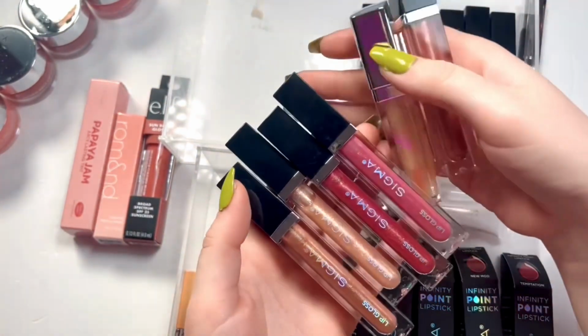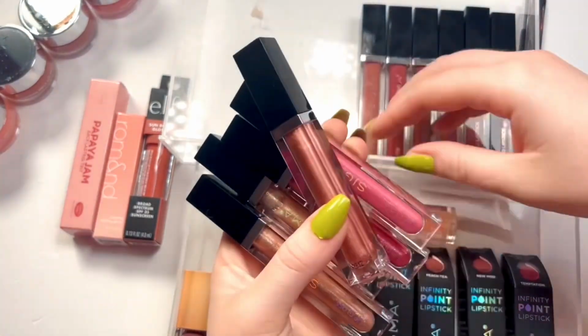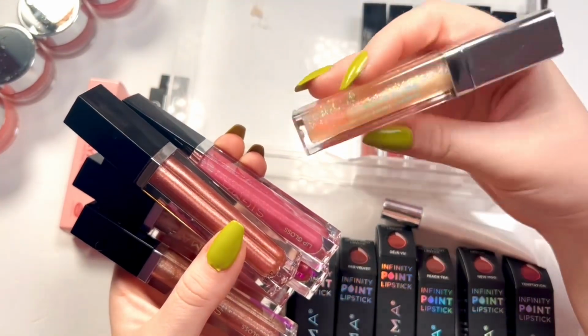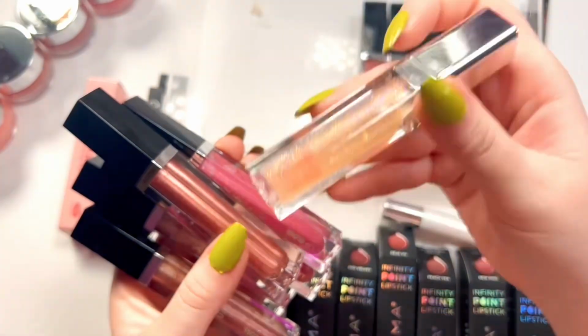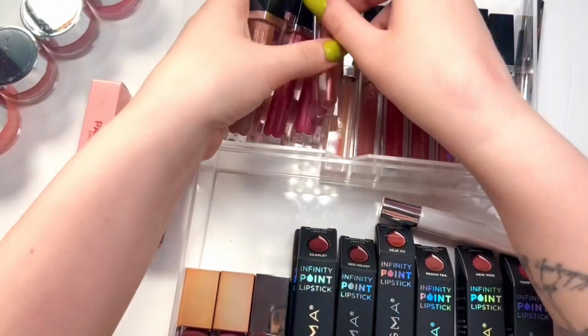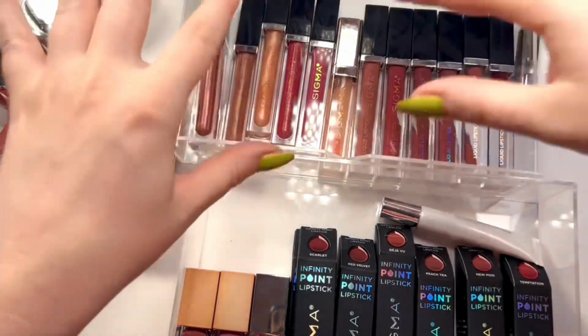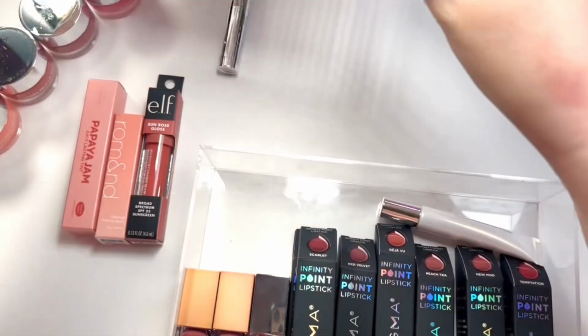And these are so sparkly. They look so pretty. I don't know how this one is different. Oh, it's a hydrating lip gloss, and look at the sparkle in there. It looks incredible. So shout out to Sigma for hooking me up. I'm so excited to give all these a try. I think I want to do like a swatch video on Instagram or something.